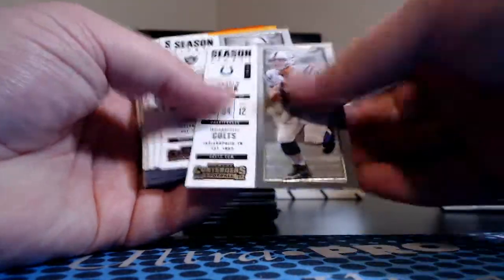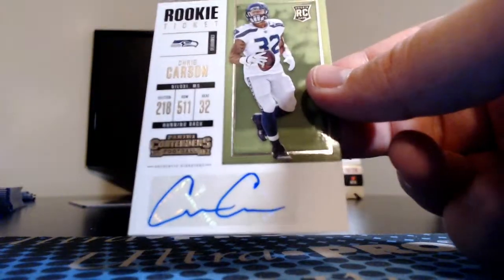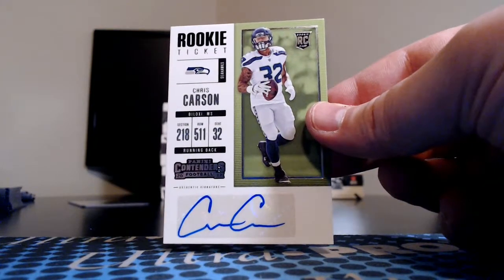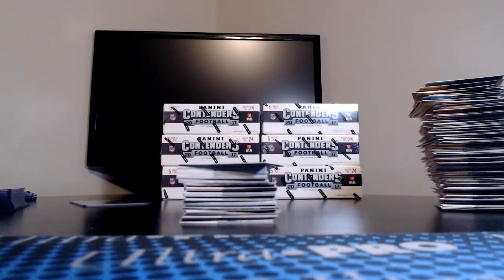Alvin Kamara, Rookie of the Year contender. And Chris Carson. This dude right here is like a $20 card, and the Seahawks, I believe, are only $29 in my breaks, looking today at some of the prices on eBay. Rookie ticket, Chris Carson. Pretty sure that's the fella. That's autograph number 3, box 6.